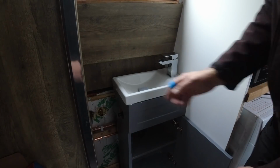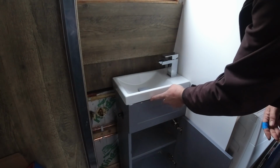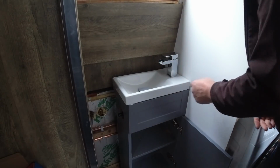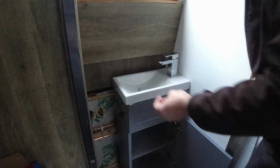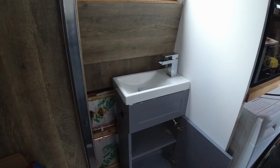Right, so what I'll do now is I'll just clean up around the edge, and what I'll do, in fact, I'm just going to clean the edge up and do that now. And I'll probably do around this edge as well. How's the back edge looking? Okay. Right, let's put some silicone around the front.